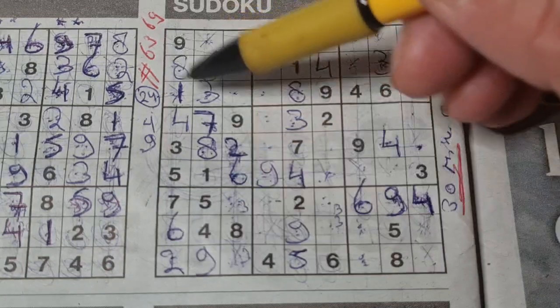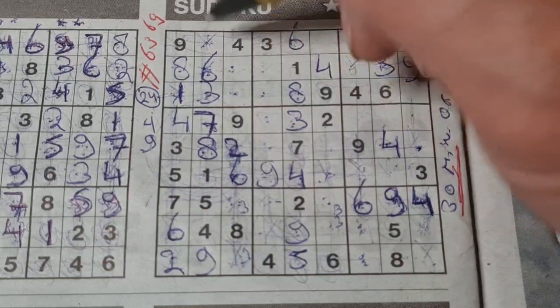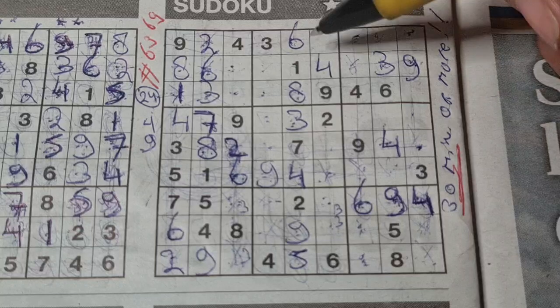Then the 2 in this first column, 2 in the third column, so in the column between, the second column, the only place left for 2 should be there.